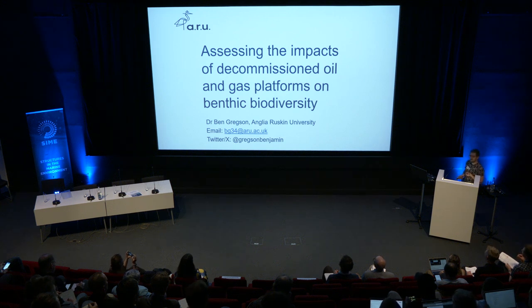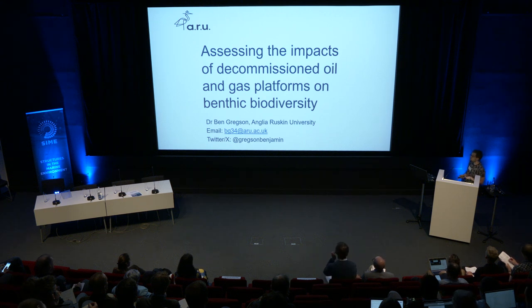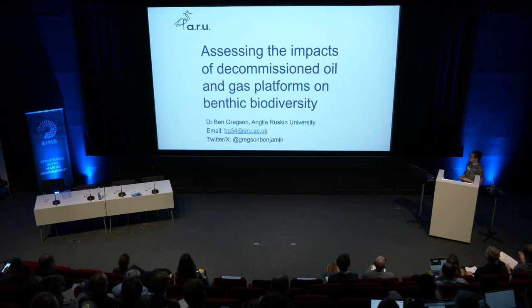As a molecular ecologist, I use a combination of environmental DNA and DNA sequencing approaches to determine the biodiversity and function within environmental samples. So as part of the FewComs project, we've used those approaches to see what the impact of decommissioned oil and gas platforms have on the biodiversity on the seabed surrounding these decommissioned structures.